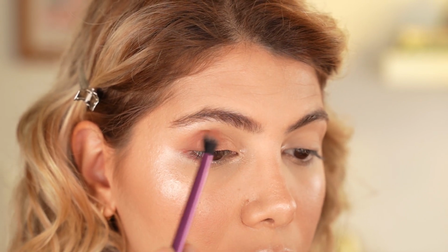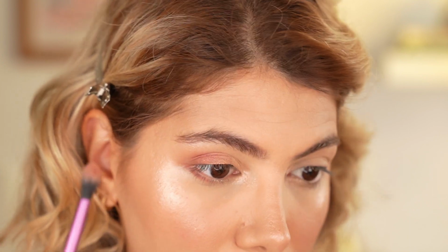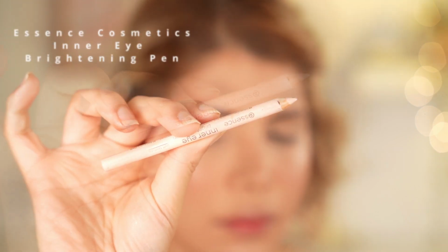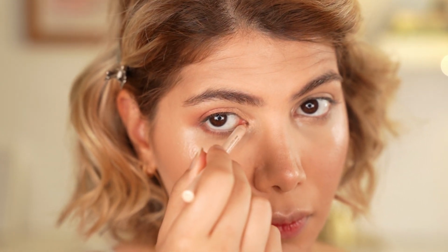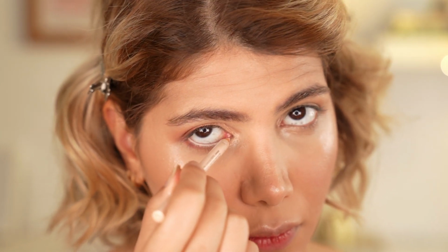It is so easy and beginner friendly. Since we work with lighter shades, it is almost impossible to make any obvious mistakes. I love to apply a bright kohl pencil into my waterline because it makes my eyes more fresh looking and big, so I did that using a brightening pan by Essence Cosmetics. You can skip this step or use another kohl liner shade like brown.